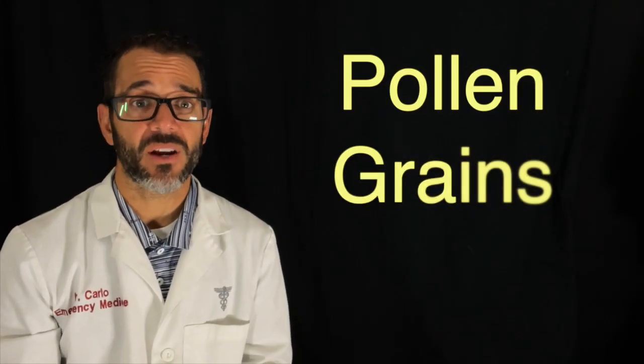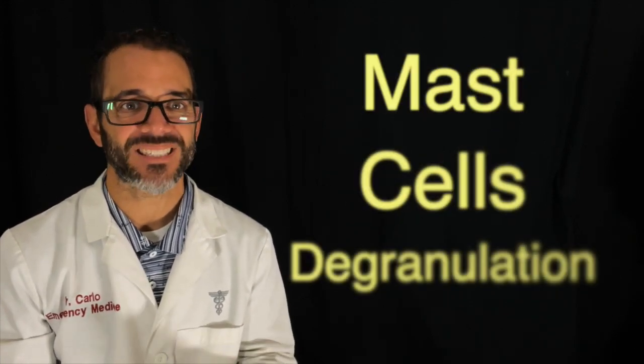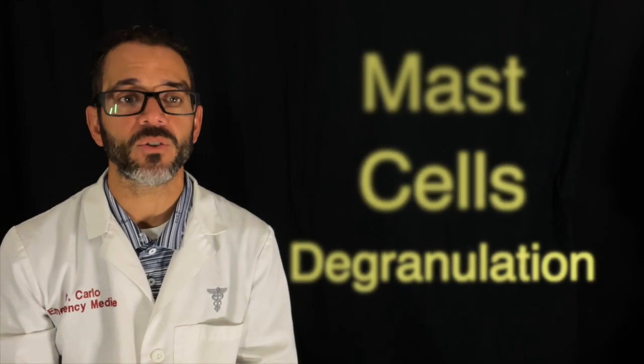Spring allergies are triggered as trees start to bloom and billions of pollen grains are released into the air, causing susceptible individuals to develop allergic rhinitis or hay fever. In this patient, the pollen causes degranulation of mast cells, which contain inflammatory mediators like histamine and other allergy-causing chemicals. This process is clinically represented by the following symptoms: red, watery, and itchy eyes, sneezing, runny nose, post-nasal drip, itchy or scratchy throat, sinus headaches, and the feeling of sinuses being full.